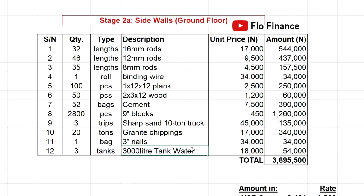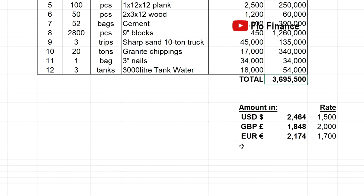When you're casting lintels and pillars, I prefer to use granite, because granite is tiny, and stones are tiny as well, but stones tend to hang in those rods when they are pouring it in. But granite has a way of entering into all the nooks and crannies. I don't know. Yeah. Nails, again, water. The side walls alone, 3.6955 million naira. These are the equivalents in the hard currency: USD, British pounds, euros.